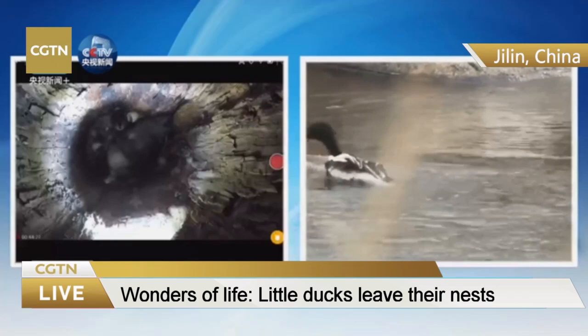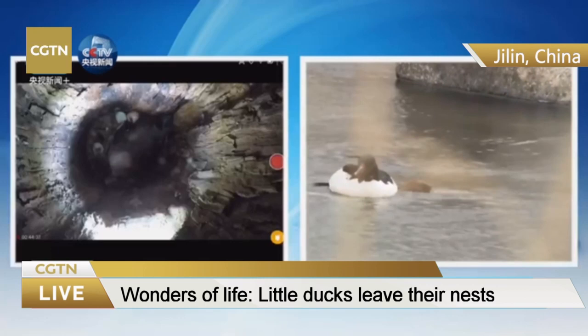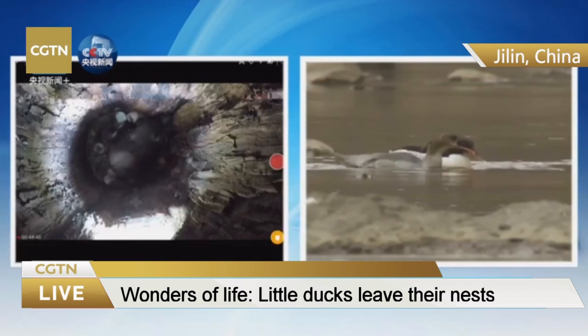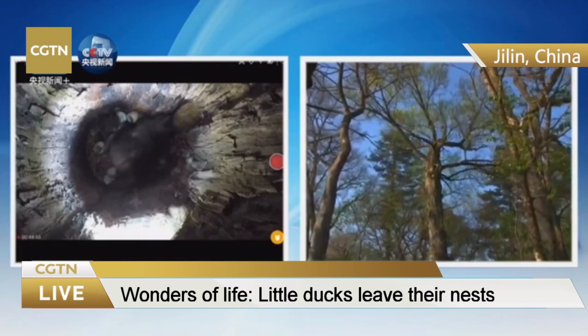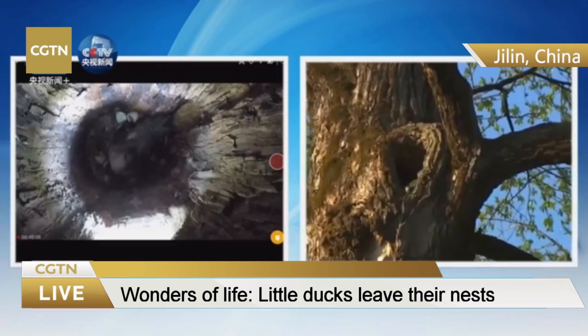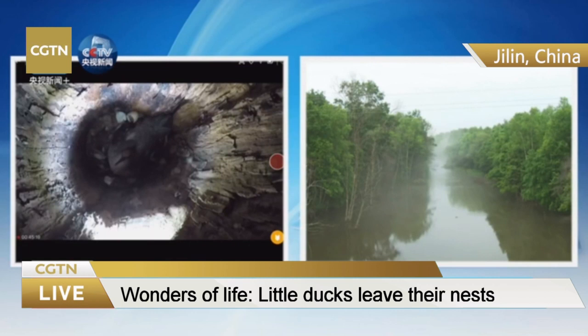And once the birds are emerging into the water, they are able to find the food. The mother will make a large voice, and then the small birds will leave one by one. From our observation, we found that some tree holes are so high that the small birds fall onto the ground. We thought they may be dead, but actually they fly again, because this helps them grow up.